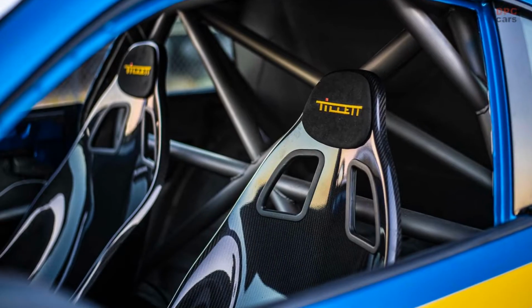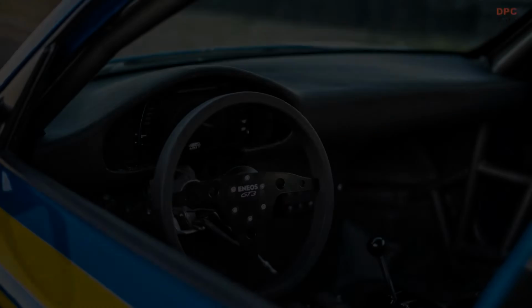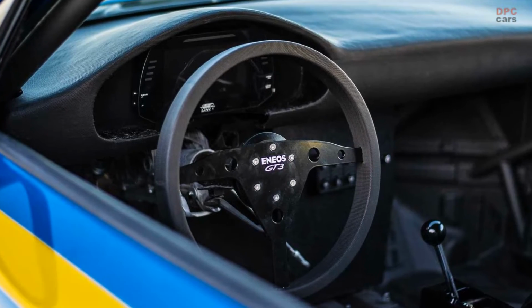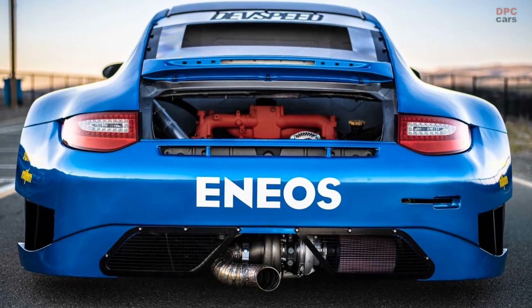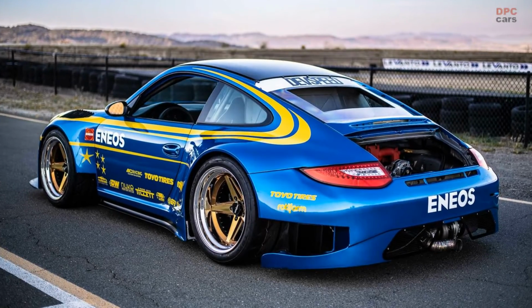These DOT-approved competition tires are designed to give the driver full control in extreme driving situations including road racing and track days. BC Racing adjustable coilovers keep the rubber on the road, while the body shell has been stiffened with a CNC bent roll cage from Cage Kits.